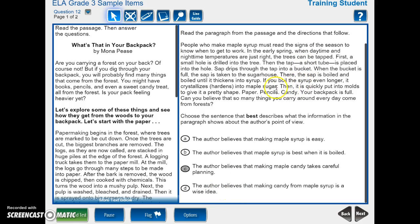I don't see where it mentions wise or wisdom. However, a person doing this work would have to be diligent. They'd have to persevere. They'd have to keep working hard and make careful plans. I like the careful planning one better. So I'd go with C. Let's go to the next one.